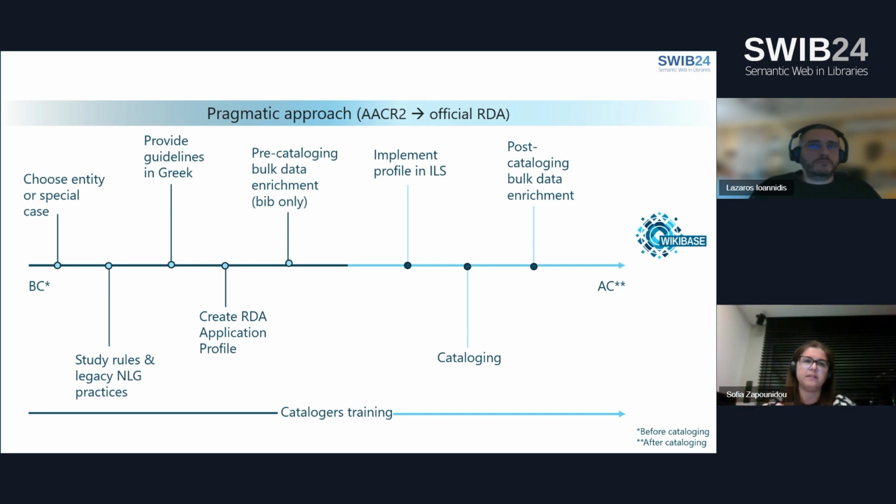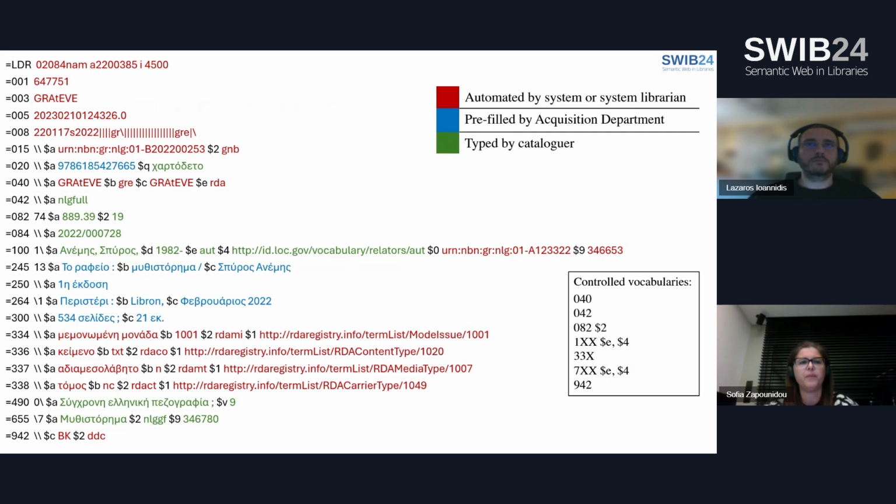So we choose an RDA entity, we study, we provide guidelines in Greek, we create an application profile, then we implement this profile in our library system, then catalogers do their magic, and on a bi-weekly basis, we do a quality check, and also we enrich the data. And after we finish, when we are feeling that, okay, the data is at a good level, we export them, we transform them to RDA RDF, and we have a Wikibase instance for that. We will present it later.